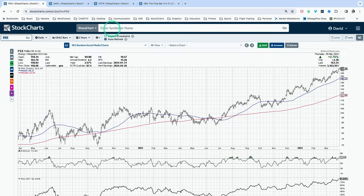Let's talk about some individual names here to wrap up our market recap. Phillips 66, PSX, one of the biggest gainers in the S&P, up about 2.8% today. And what I love about the chart of PSX is it's just in an uptrend, right? It is in a clear uptrend of higher highs and higher lows.